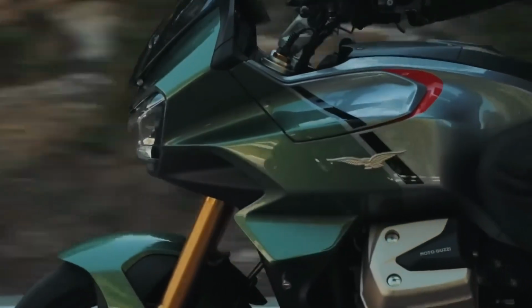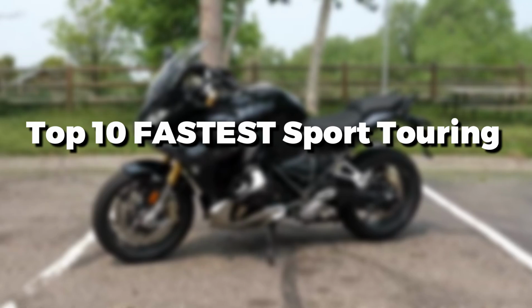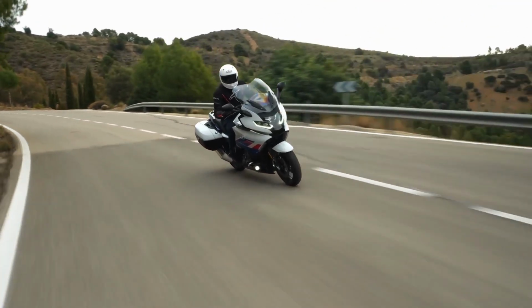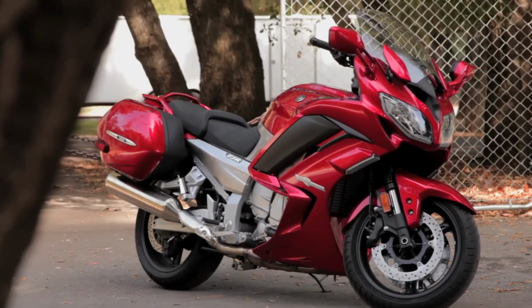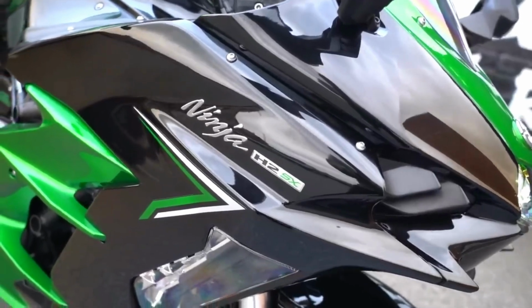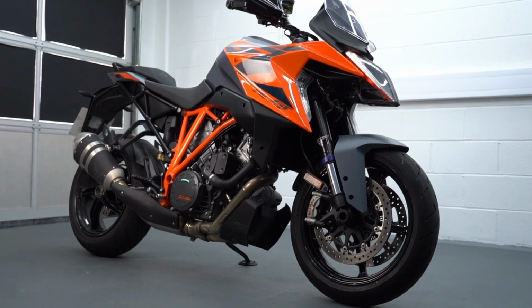Buckle up, peeps, because we're diving into the world of speed, power, and precision with the fastest sport touring motorcycles on the planet. These motorcycles aren't just built to cruise highways, they're engineered to obliterate them, turning every mile into a cruising art piece. This collection blends the heart-pounding performance of a superbike with the long-haul comfort of a grand tourer. Ready to meet the top 10 kings of the road?